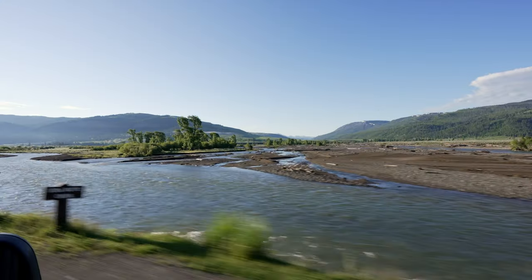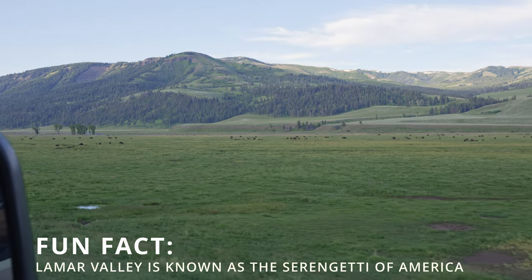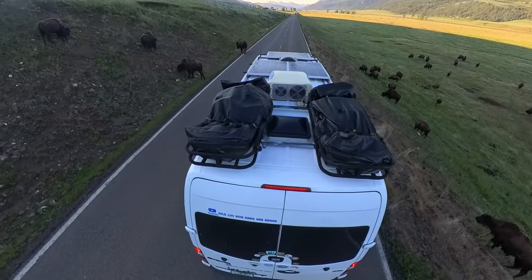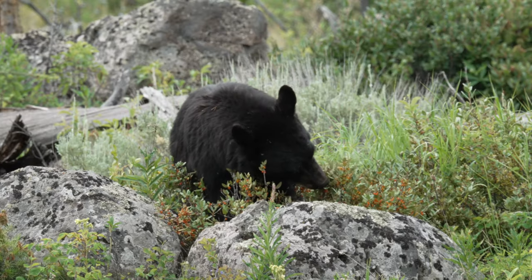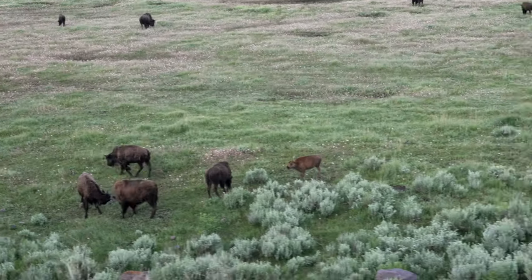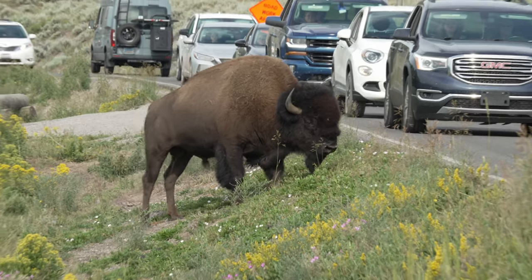Located in the northeast corner of the park and covering approximately 70,000 acres sits Lamar Valley. This area is a hot spot for wildlife viewing, and it's not uncommon to spot black bears, grizzly bears, wolves, and moose, just to name a few. No matter what though, you are practically guaranteed to see lots of buffalo.